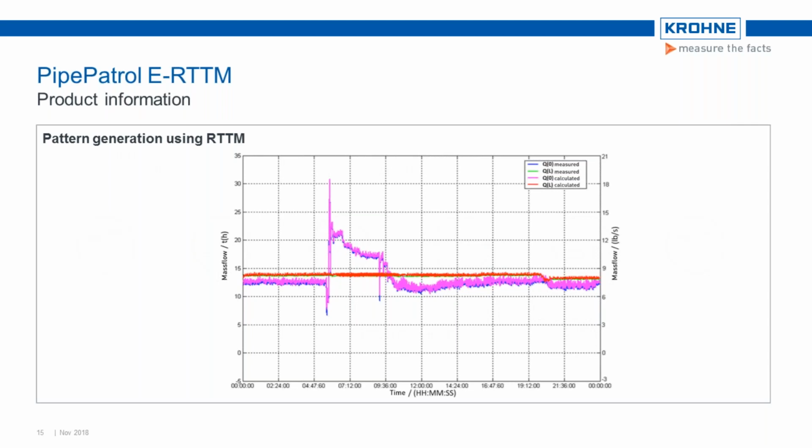Now we compare this calculated flow with the measured flow, because you remember we have not used the flow meters for our system yet. The calculations have been based on pressure and temperature so far. On this picture, we see what we call the pattern generation. We see the same example from before, but this time, in addition to the measured flow, we added the calculated flow. So we still have the measured injection flow in blue, and in a pink color, we added the calculated flow from the model. And we have done the same in green and red for the delivery flow.